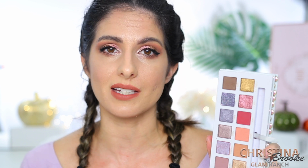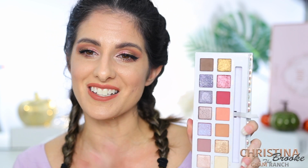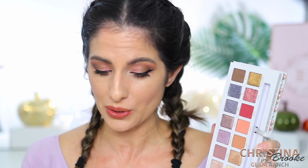I feel like a lot of palettes lately just look so uninspired. It's almost like I'm seeing the same thing over and over and over again. And this palette was so different. It really called my attention and made me really happy when I saw it. I was like, wow, Anastasia has something different, and I really was happy.